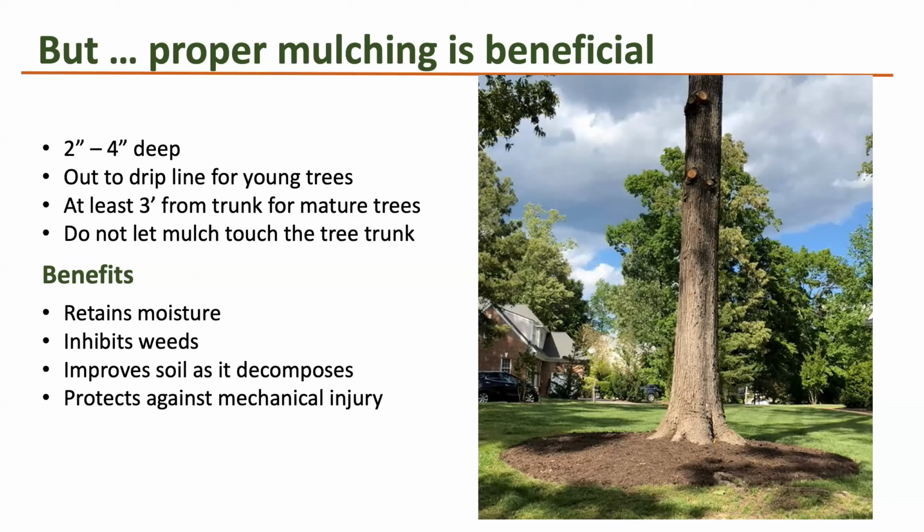My mulch is worn out in my front yard, and I'm waiting for new mulch, so I couldn't even go out and take a picture in my own yard of this. But you can think of the 3-3-3 rule. Mulch is 3 feet from the tree, keep it about 3 inches deep, and try and keep it about 3 inches away from the trunk of the tree.